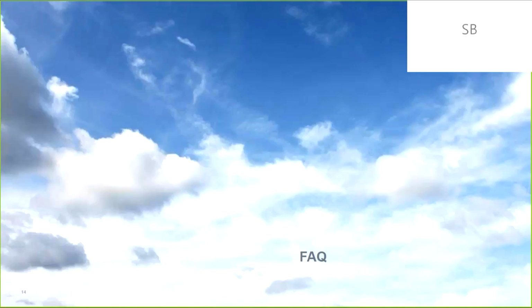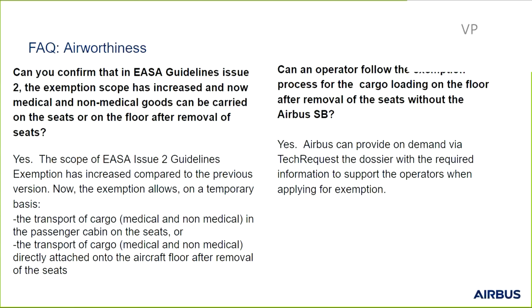Let's start with the frequently asked questions. So, Mikael, if you can support us with those answers linked to airworthiness. The first question is, can you confirm that in the EASA guidelines, the exemption scope has increased and now medical and non-medical goods can be carried on the seat or on the floor after removal of the seats?